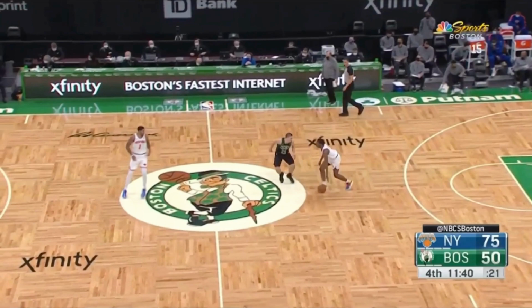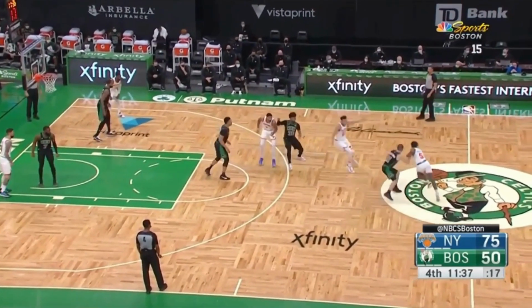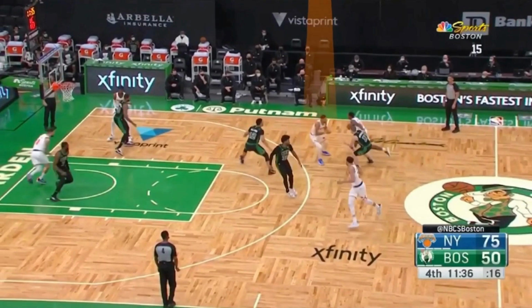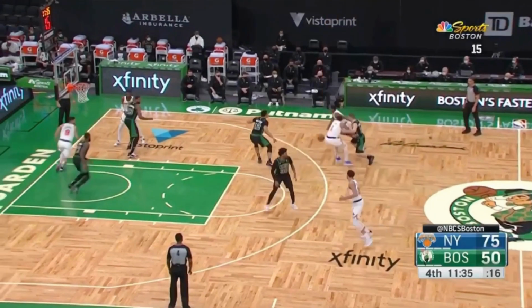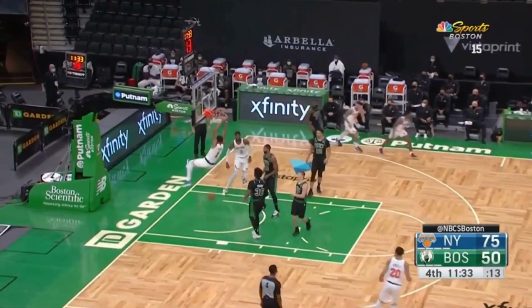Now you're going to see in this play, IQ brings the ball up, and you're going to see a screen set by Obi. This is some more of the chemistry building between IQ and Obi. Some pick and roll game between the two. Nice little two-man game. And you see the vision from IQ, able to give Obi a beautiful bounce pass. And Obi does the rest. Gets into the paint fairly easy, and is able to throw it down.